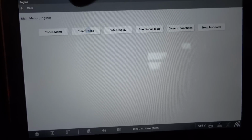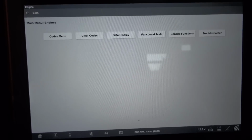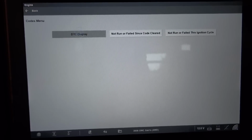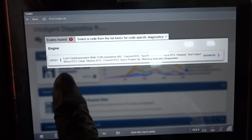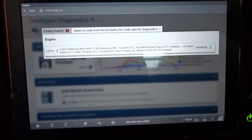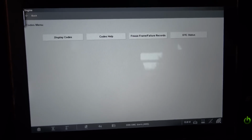So let's clear the code. Let's go to codes again. So no trouble codes. I'm gonna start the truck. As soon as I start the truck, the trouble code comes back. Okay? So we are not communicating with the transmission control unit.